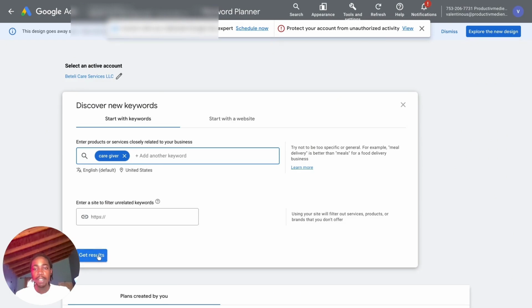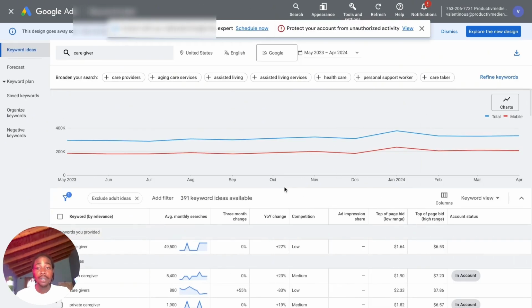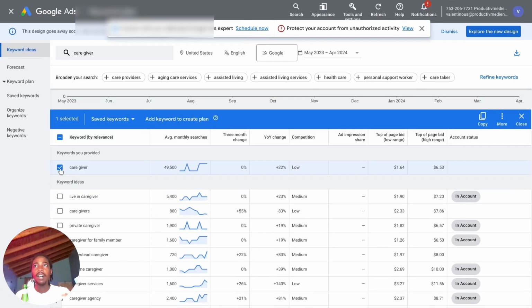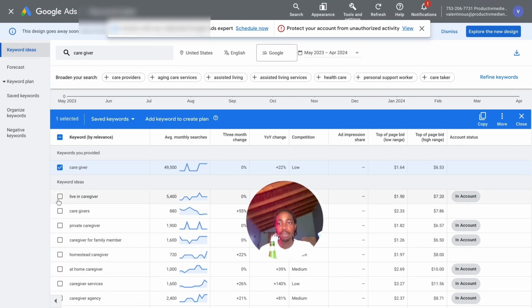And we're going to find a bunch of keywords that are associated with caregivers. And what we will then do, once we find those keywords that our company resonates with, is put all of them into an ad group and start creating ads surrounding those keywords. So as an example, this ad group would be called caregiver, and you can make ads specific and relevant to private caregivers, private sitters in your area, right?